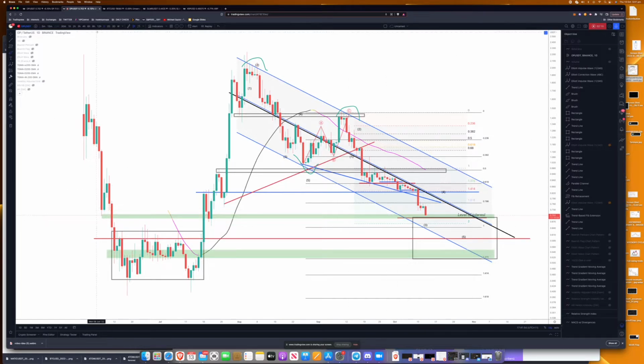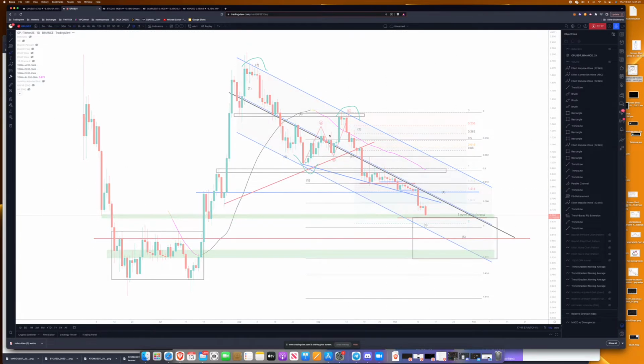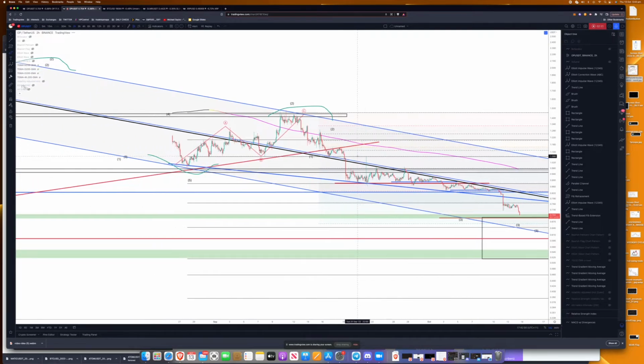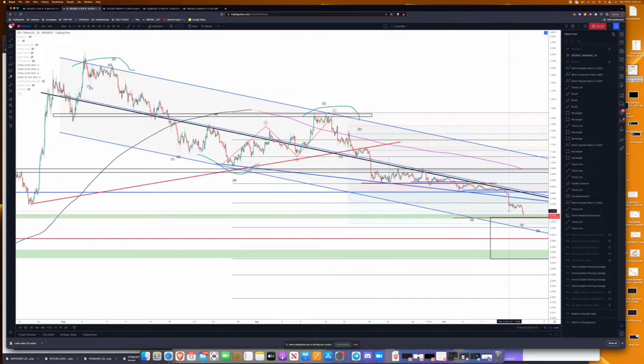Now let's look at just the 2 hour. I just want to see what it's doing at the moment. Yeah, so it's dropping strongly. There is no trade there. That was a little bear flag there. So we're going to continue falling and probably find a real strong drop, to tell the truth.